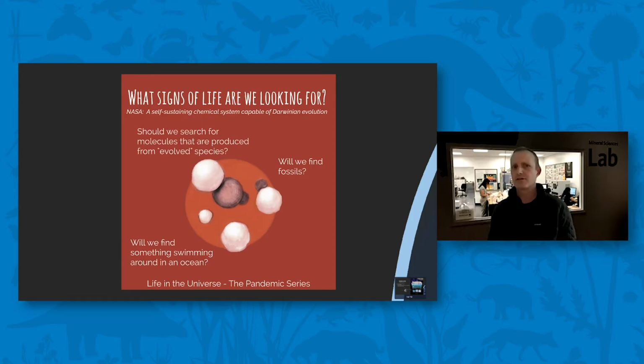And should we search for molecules that are chemical forms of evolved species, like beta carotene, a chemical on Earth that evolved from bacterial evolution to help protect itself from ultraviolet radiation.